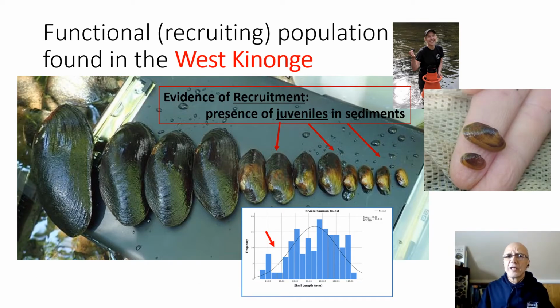So within the quadrats that we were examining during Sophie's thesis, finding juveniles within the substrate, buried in the sediment, was a clear confirmation, especially when you find small ones like this, like the ones in the center and towards the right and in Sophie's hand here. Clear confirmation that the population is recruiting, that there is juvenile recruitment. So that's a functional population, and this is what we saw in the West Kenauk and not in the Kenauk.